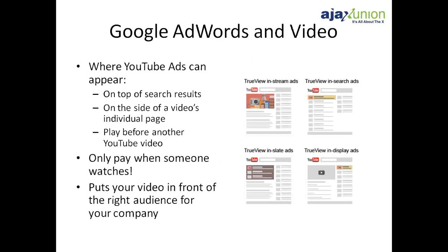One of the often neglected places that you can put video, if you're currently running Google AdWords campaigns, is video ads. You may recognize video ads from YouTube. When you go to watch a YouTube video, there are sometimes ads right before the video, or, more often recently, always an ad in front of the video. They also appear at the top of search results or on the side of videos that you're watching, as promoted videos.